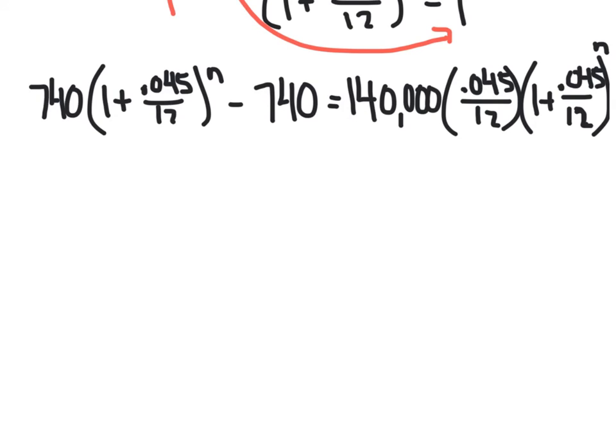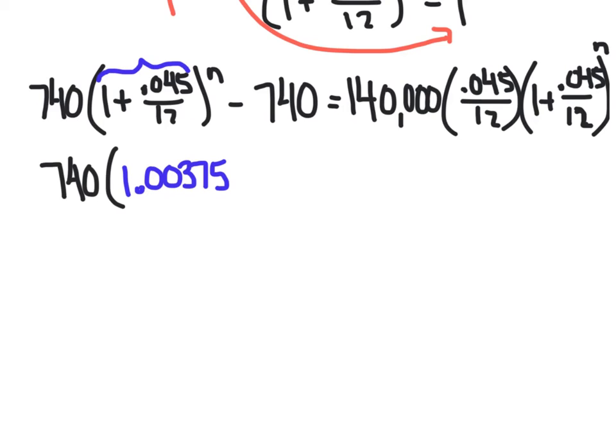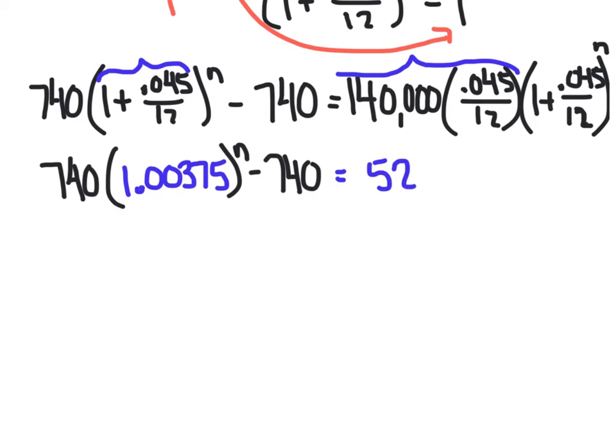The next move you're going to see me make is I'm just going to start to clean up some of the numbers. For instance, I'm just going to type in 1 plus 0.045 divided by 12 and see if this is any easier. So that turned out to be 1.00375 raised to the nth minus 740. The next thing I'm going to do is multiply all of that together, and that gave me 525, and then again in the parentheses would be 1.00375 raised to the nth power. So it looks just a little cleaner.